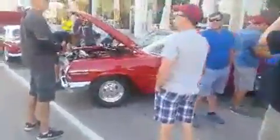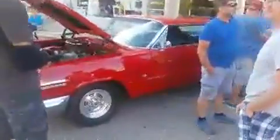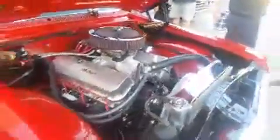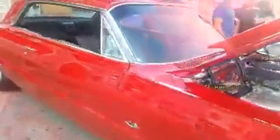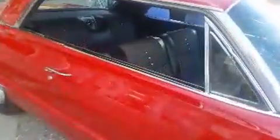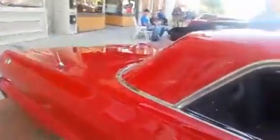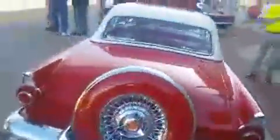One of my favorite Chevy body styles here, in red with a very nice big block motor in it. And look at the detailing under the hood on this. Custom interior with some beadwork, floor shift, automatic, SS model, or at least an SS badge anyway. Very nice car. And here's your American Graffiti Thunderbird.